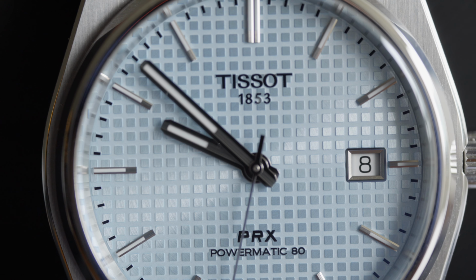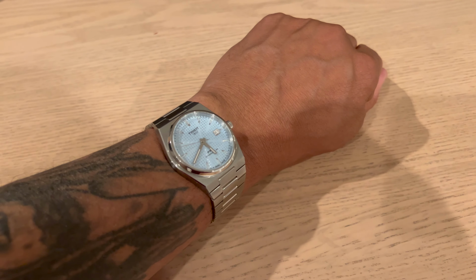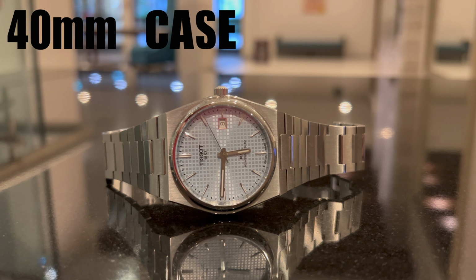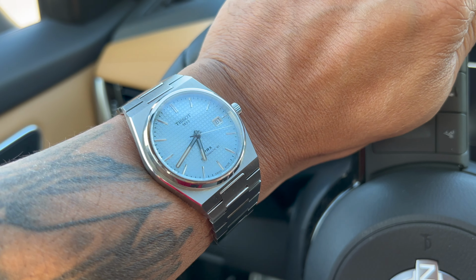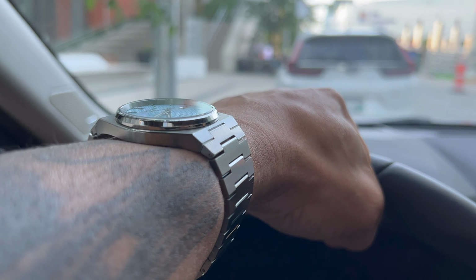But it's the TISSOT PRX POWERMATIC 80. She's slick. 40mm case design, stainless steel. Beautiful seamless push button deployment, butterfly style clasp at the back. Wow, looks very classy and crisp and thin on the wrist too, so she's under the cuff, no problem. But while we have it, why don't we have a little fun with it?